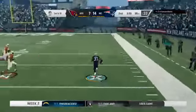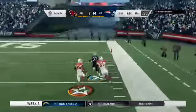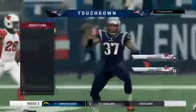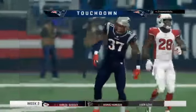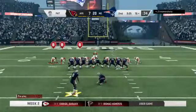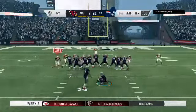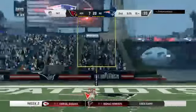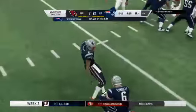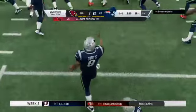And some room to run now. And he'll take it into the end zone for a Patriot touchdown. A great effort there. His 4th touchdown on the year. And the Patriots are able to strike quickly for 6. Extra point splits the uprights, and it's now 21-7.